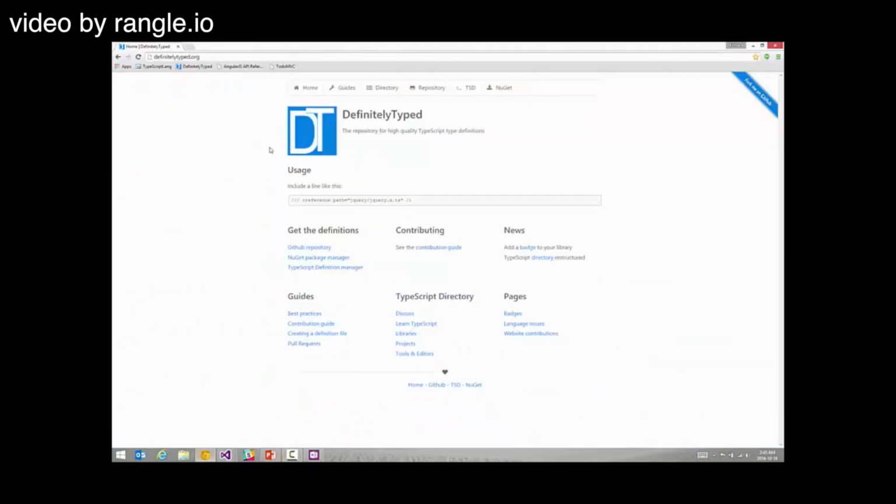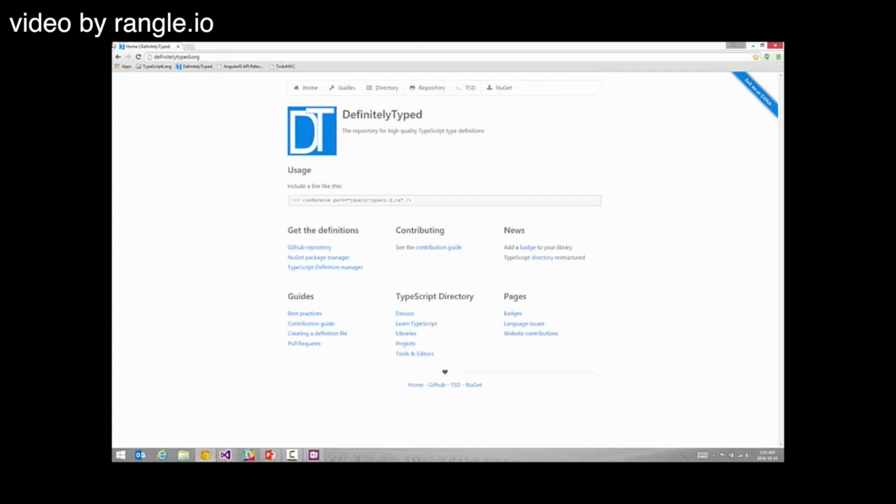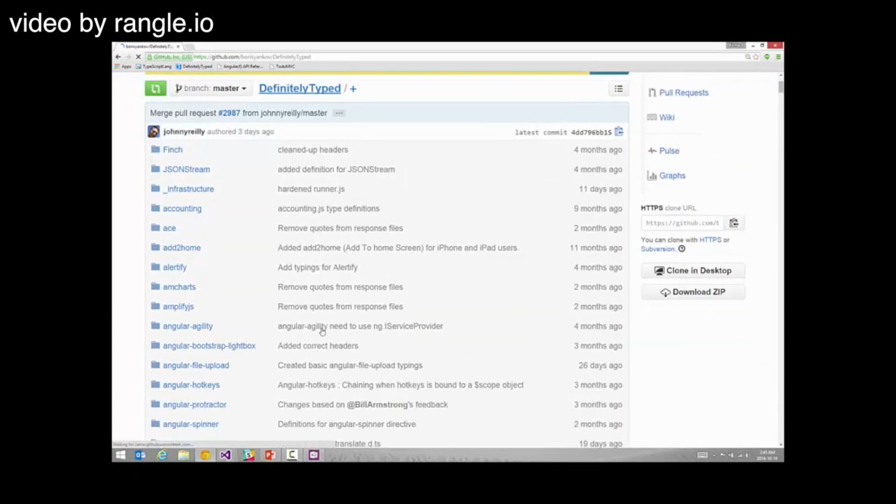Definitely Typed. This is a website where the community has kind of come together and created a repository of all of the different declaration files. And there's a link to the GitHub repository here. You can find this website at definitelytyped.org. And let's just jump into the GitHub repository. So this repository, there's probably, I think, over 580 different declaration files that are being maintained here.